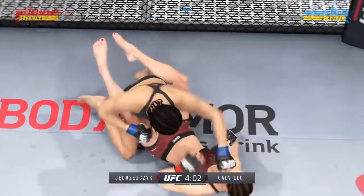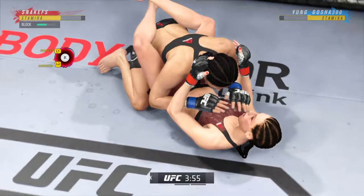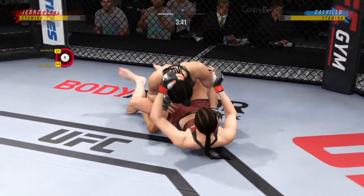Oh, nice job by her there. You see how strong she is. Her opponent's trying to control posture, unable to do so. Now she can get to work and put the money in the bank with that ground and pound. Money in the bank. Oh, nice strike on the ground for her.